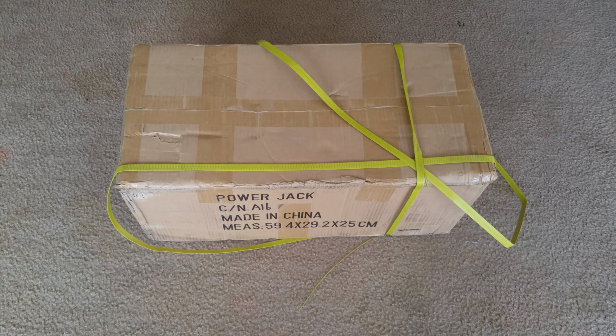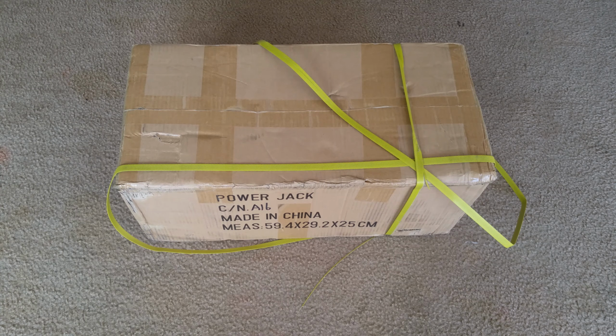So, in this box just delivered to me is my new Power Jack inverter. Now, before you jump out of your chair and say, "Oh my God, Power Jack, what a mistake." I know, and I considered for the longest time, and I did my research, and I am well aware that Power Jack is known for their less than reliable products. And let me just say that it's a risk that I'm going to take based on the price that I paid.